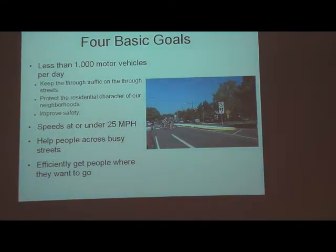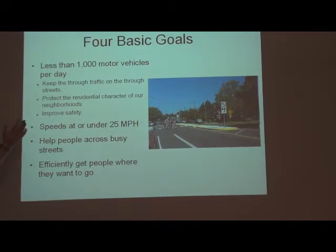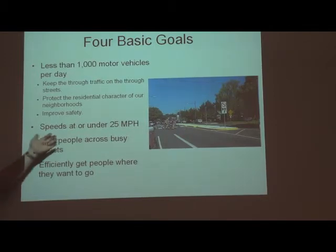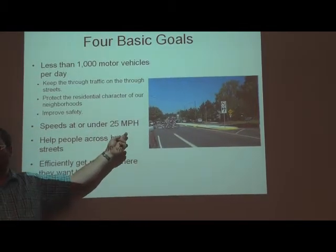And then our goals. This is an old presentation. So under 1,000 cars a day. Keep the through traffic on the through streets. Residential streets are local streets. For motor vehicles, we want local trips, not through trips. For bikes, we want through trips. Protect the residential character of our neighborhoods. Improve safety. Now this would say speeds at or under 20 miles an hour.